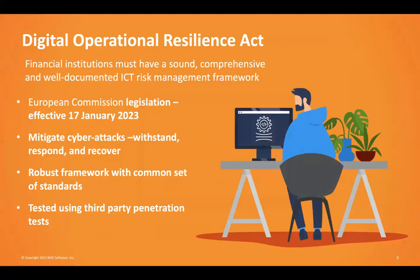I've just got one more slide for you. I think as a community, this is going to be the thing that's going to engage us over the next 24 months. So DORA, the Digital Operational Resilience Act that's been brought in by the European Community, went live on the 17th of January 2023. You now have 24 months up to the 17th of January 2025 to comply before there are implications with regards to fines, etc.